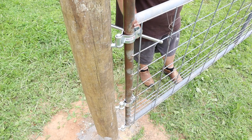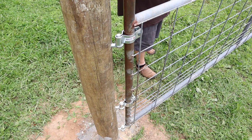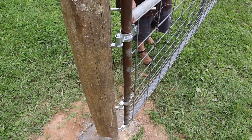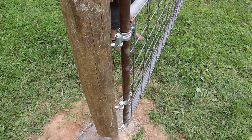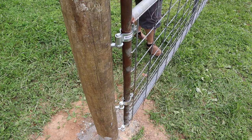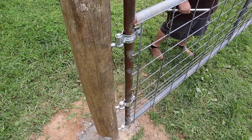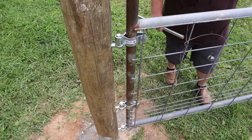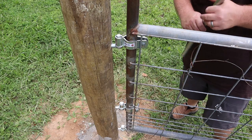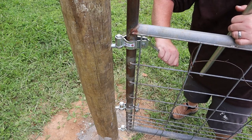Now we need to take off one of these at the bottom over here that is welded on. That's okay. We don't need that. I'm just looking. This looks really good how it's not trying to swing open or closed. It means that it's level. All right. Oh, don't get on this ever. This is just for hanging on. Yeah. It feels great. Cool. All right. I'm going to go ahead and tighten these down then.